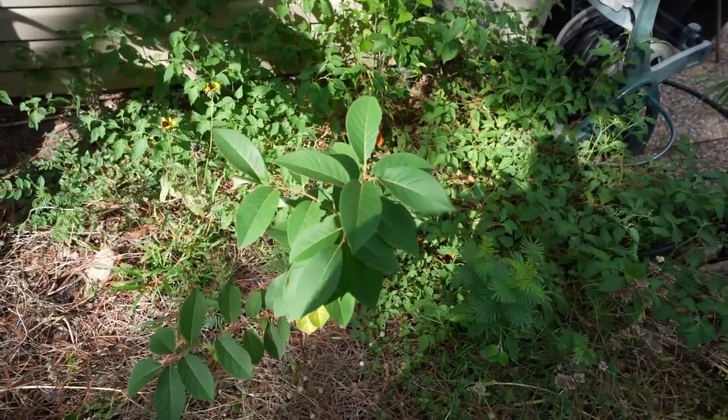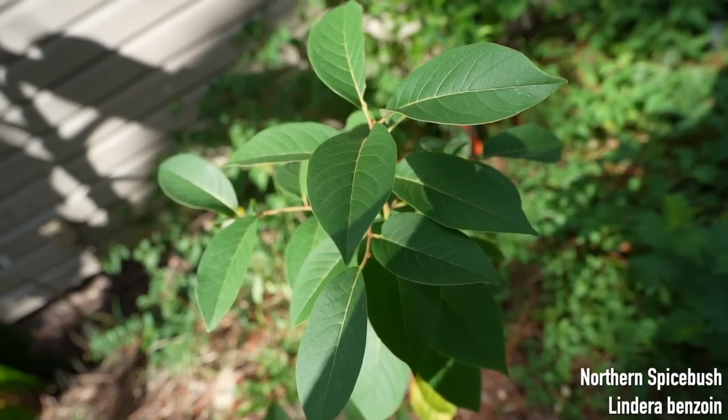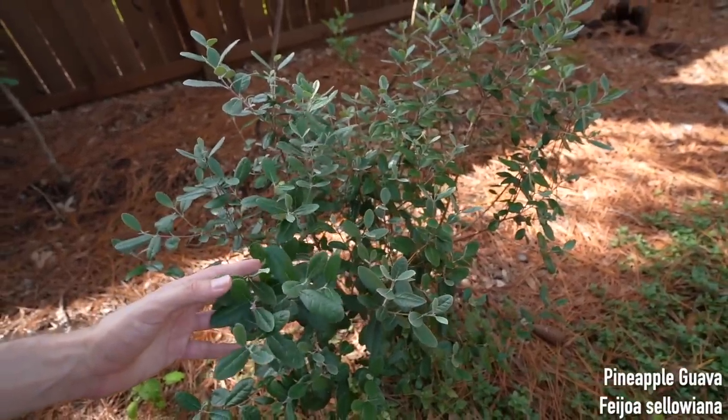It was naturally seeded. I don't know if it's a spice bush or if it's a persimmon. I haven't quite figured that out yet. I've been using iNaturalist to identify stuff that I'm unfamiliar with. And that one has come up as like a northern spice bush and as a common persimmon. So I don't know. But speaking of fruit, you also have my feijoa right here, my pineapple guava bush, which is doing great.